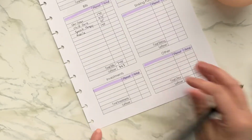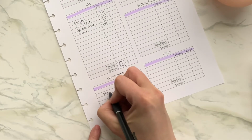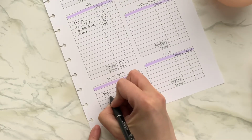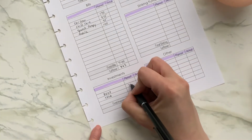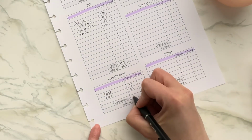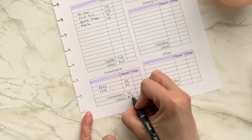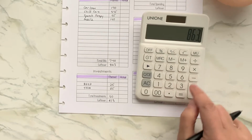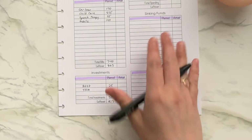For our investments, we have an education fund for my son, and then we also have a long-term tax-free savings account that we're planning on using for retirement. Those are both $25, which is $50, and that leaves $813. I'm just going to double check my math. Sometimes I'm really good at math and sometimes I'm not. So $813. Okay. Today's a good math day apparently.